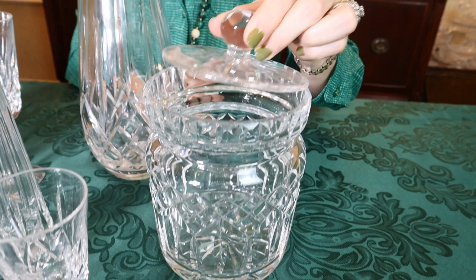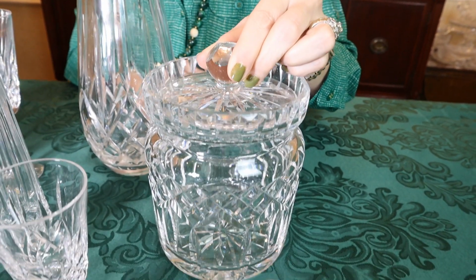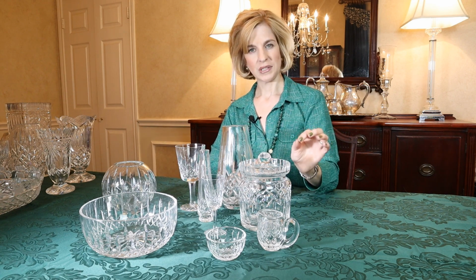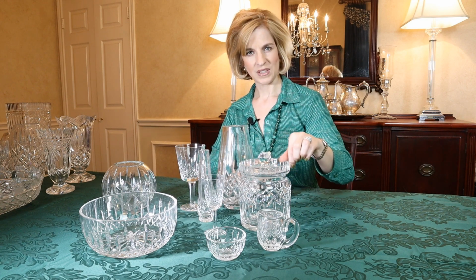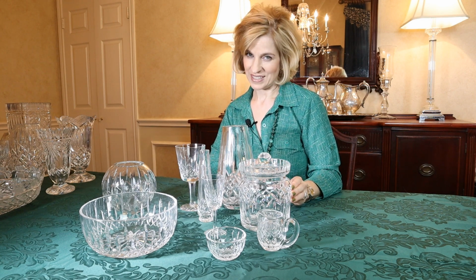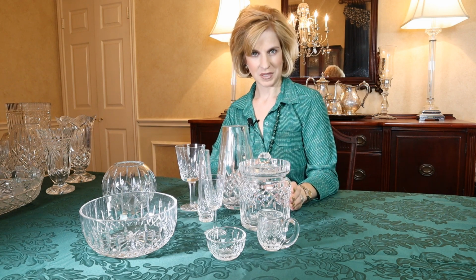The classic Waterford Lismore biscuit barrel is one of the most iconic pieces. I use this in a variety of ways. At Christmas time, I remove the lid and I place candy canes around the edge, and I sometimes fill it with cotton balls and place it on my vanity. It is a very versatile piece that I think should be in everyone's home.